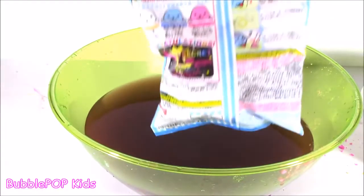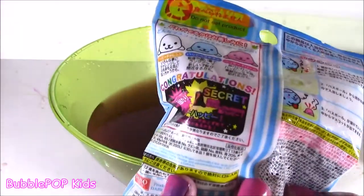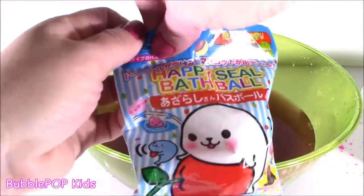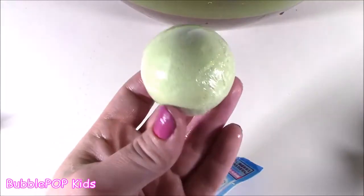We are on to final number 6. It is the Happy Seal bath ball. So, so cute. Let's collect our prize. Ooh, it's green.